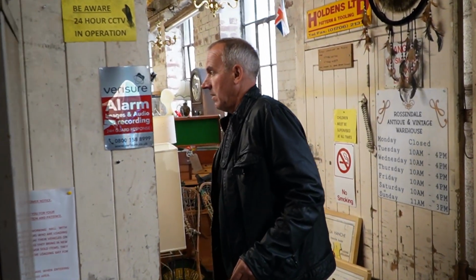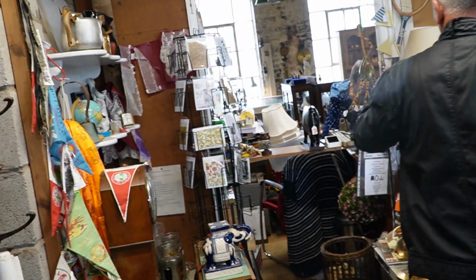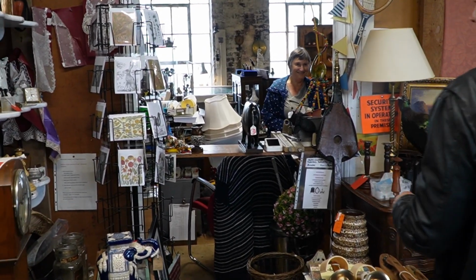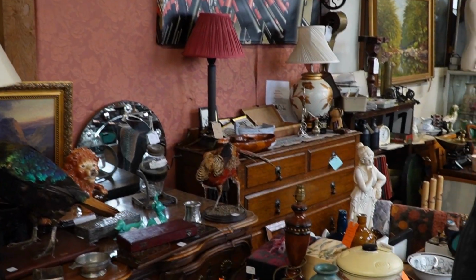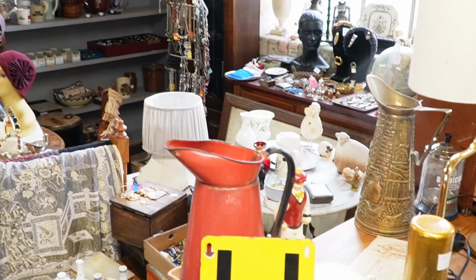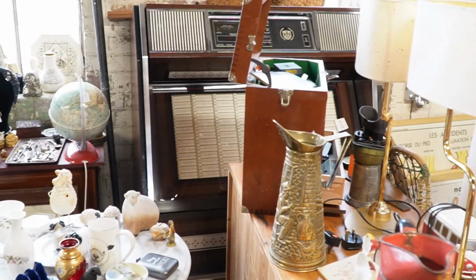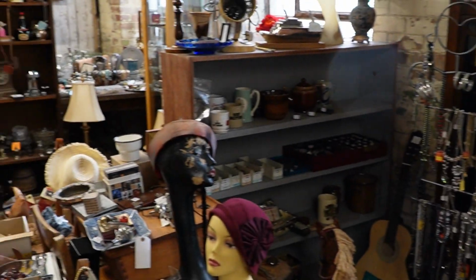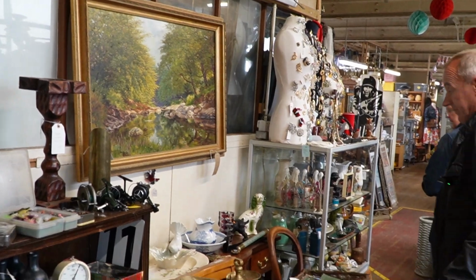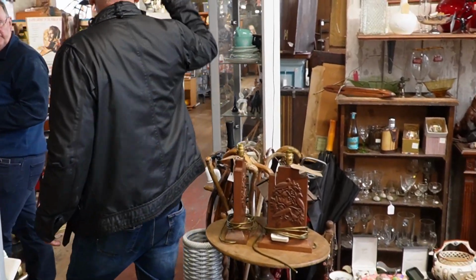Here we've got a reception area on the left where John's wife takes all the money. There's just too much stuff in here to be pointing out individual things. It changes quite well, from jukeboxes to jewellery to fashion. What's that cigarette? Oh, it's a chill box. You can literally spend hours rooting through stuff here to your heart's content. There is a lot of stuff, and it goes all the way down there.